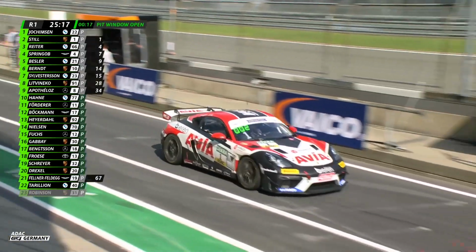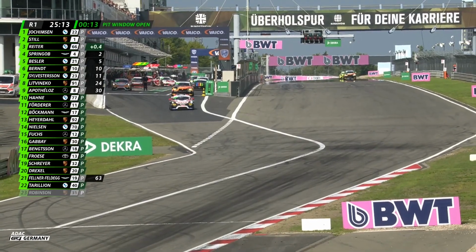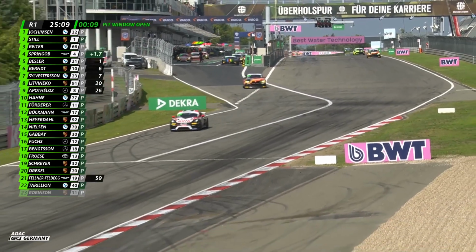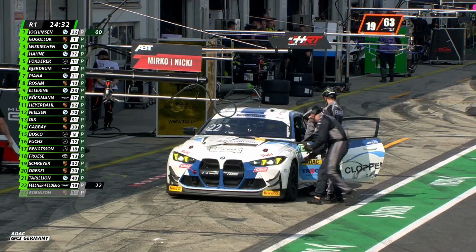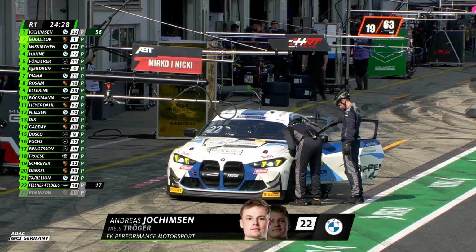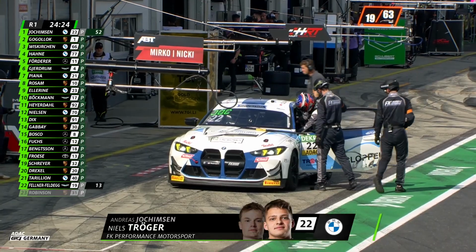In the background, there's Philip Viskersen. So let's see. The Linus Harner car, there it is, orange and black BMW, but of course that car is up to speed, lots of heat in the tyres. And there is Andreas Jochimsen, handing over to Niels Troger, another of the FK Performance Motorsport BMWs. So the number 22 car into the pits.